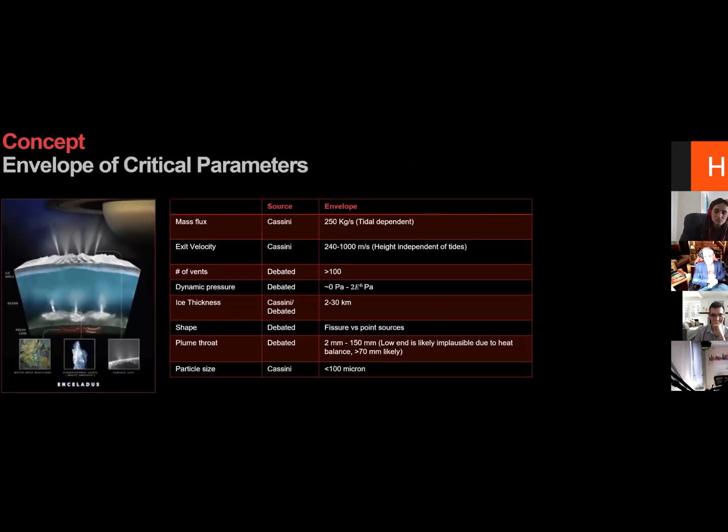So here's some of the information. I started reading every single paper I could on Enceladus, and instead of arguing any of them, I just took them at face value and made a bound, right? There's error bars on these. Now there's a couple that were easily kind of thrown out. And so this plume throat, see that 2 millimeter to 150 millimeter, I left it there. But the low end is likely implausible due to the heat balance, right?